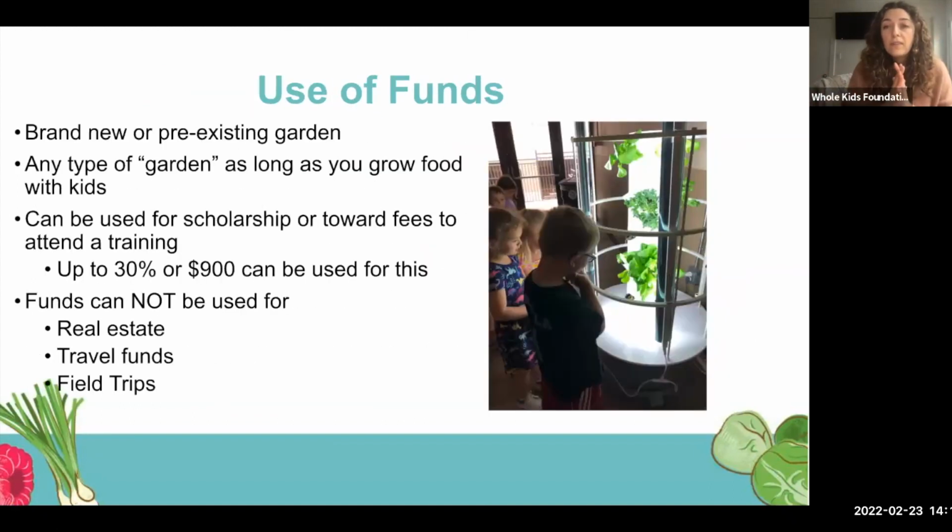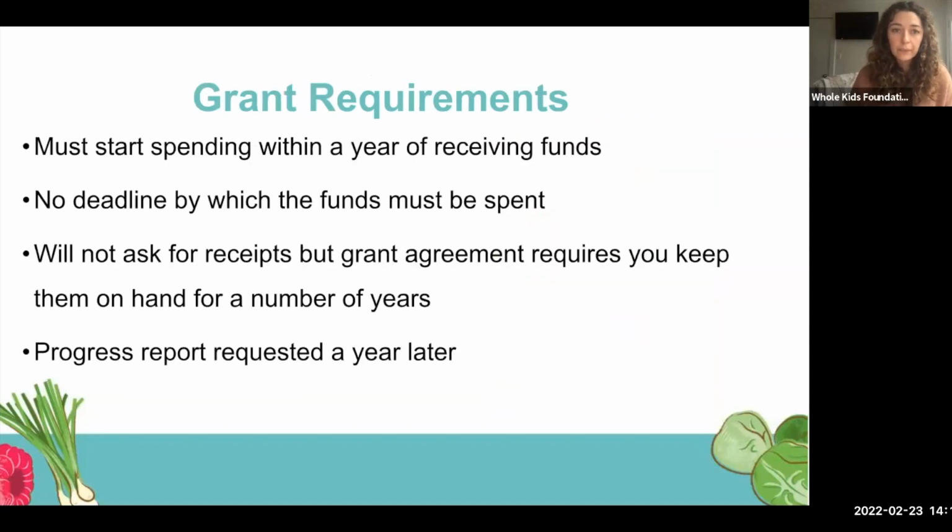Okay, so last thing I remember saying was that the funds just can't be used for real estate, travel funds, and field trips. Other than that, the garden plan is yours to tell us. We want to know how the funds can support your garden and where your garden is at. So some requirements of the grant. There aren't many. Some have to do with the funds.